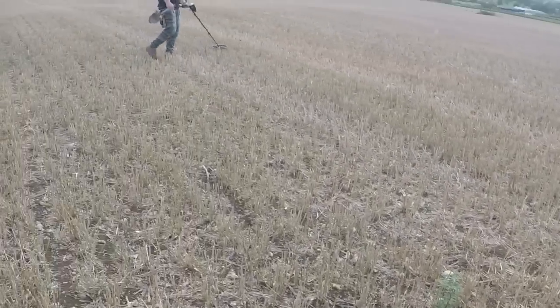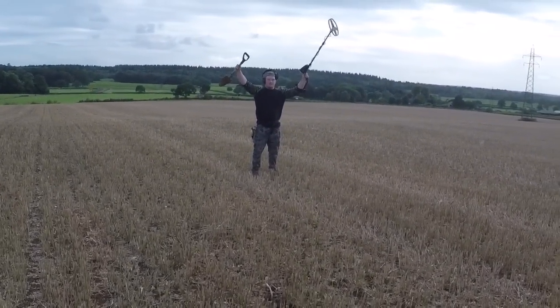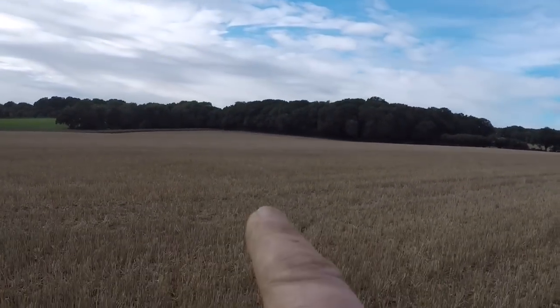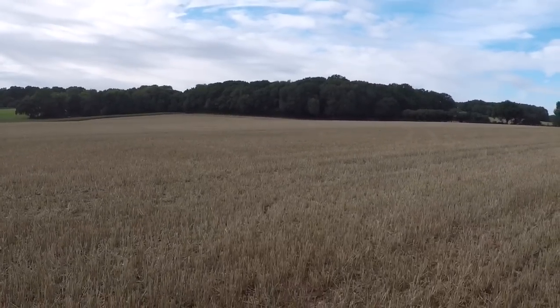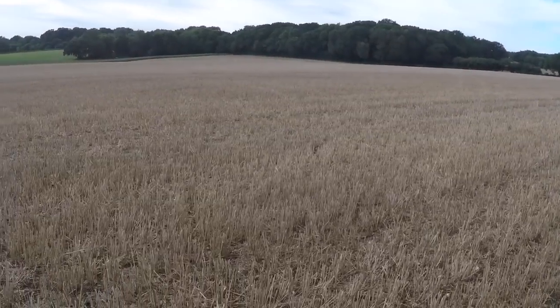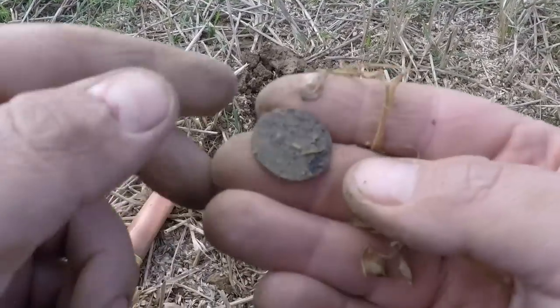Looks like the 80 Pro might have beaten me today, but I've got from here to where our bags are, which is right over there. I don't know if you can make out a bit of white. Yeah, so I'm going to go in a straight line now like a laser, and let's see if I can beat Harry. Okay, first target, walking back to the car, is a coin.